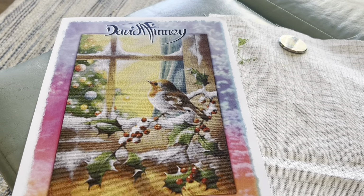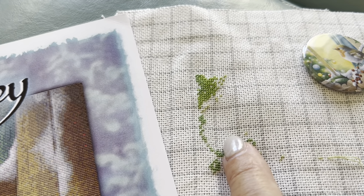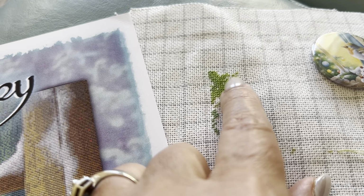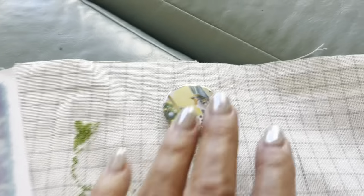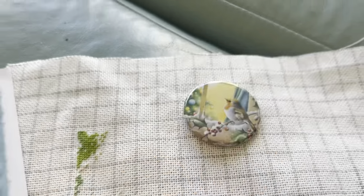So really that's all I've done so far, and I'm not parking my threads. I decided not to do that, and I'm actually working on this first block, filling it in, and then just carrying it to wherever it goes. And then when that finishes, I'll move back up here and do the next symbol. So that's the little needle minder that came with the project.